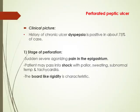Clinical presentation. زي ما قلنا ان الألسر dyspepsia is a common feature for peptic ulcer, so our patient would give us a history of chronic ulcer dyspepsia which is positive in about 75% of cases. على حسب الستيج هيكون الكلينيكال picture. في الأول sudden severe agonizing pain appears in the epigastrium. Patient may pass into shock with pallor, sweating, subnormal temperature and tachycardia. و abdominal examination هنحس board like rigidity.